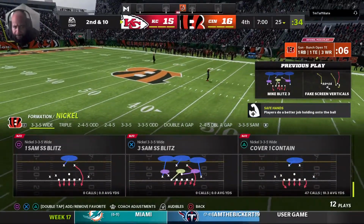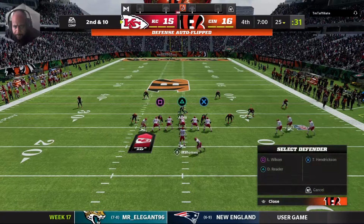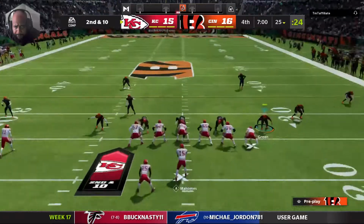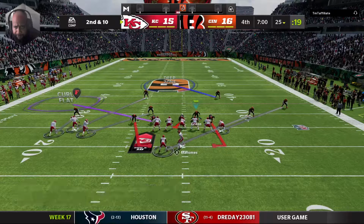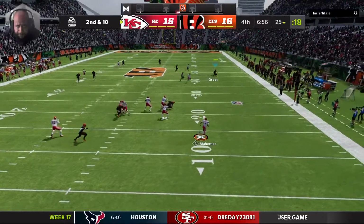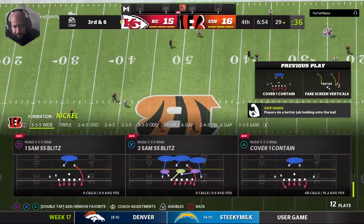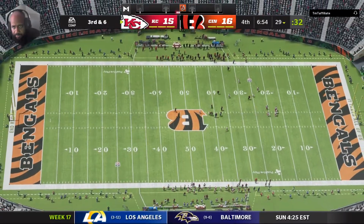Second and 10. Now here's Mahomes, escaping the pressure right. And he gets this up just shy of the 30 to the 29 before he's out of bounds. He'll wind up getting 4 there on his own, but it will leave him now with a third down situation.